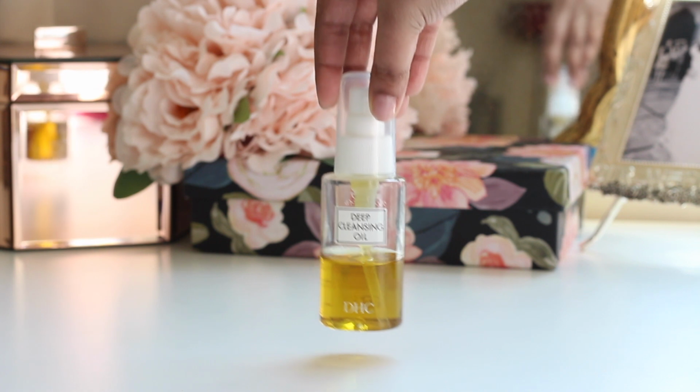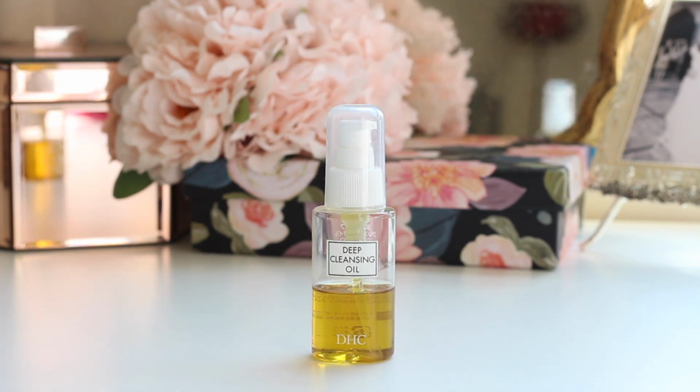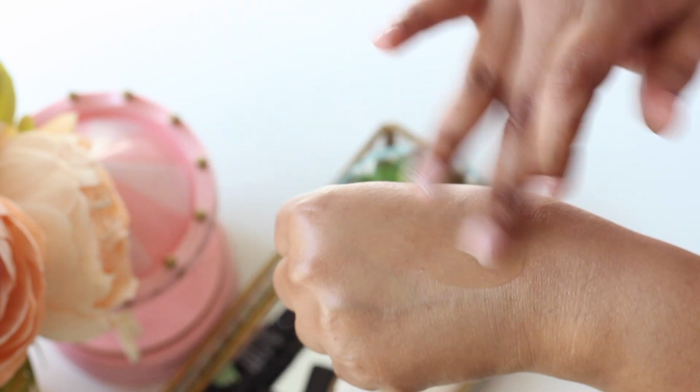I have this travel size cleansing oil from the very famous brand DHC. This cleansing oil is considered one of the holy grail products of the Japanese beauty community. It's a one-step oil cleanser that melts away makeup, leaving the skin soft and clean. It's supposed to take away even waterproof mascara and all residue from the face.